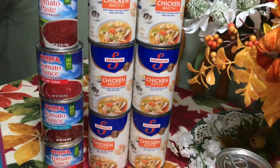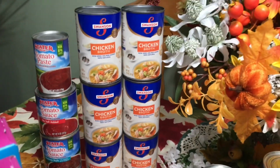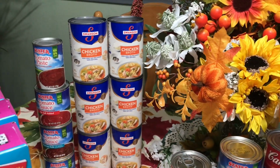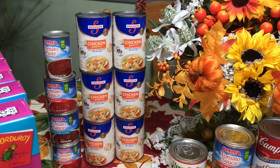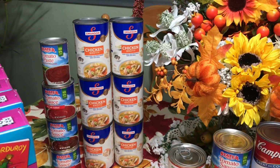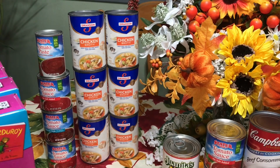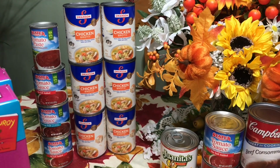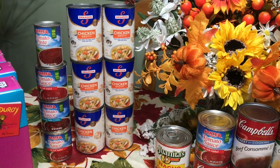I did pick up some chicken broth to make sure that we can make some soup, and I make soup during the wintertime about once a week. So I will probably be picking up another 6 more of the chicken broth for soup, because I want to make sure I'm not going to have a problem making a meal without going to the store, or that I can't find what I need.